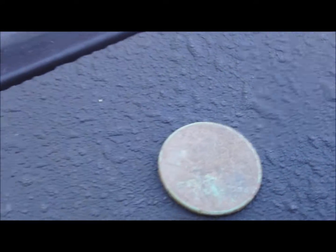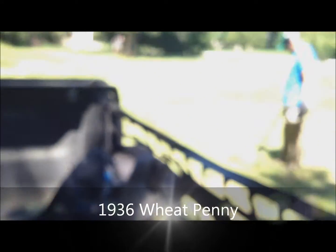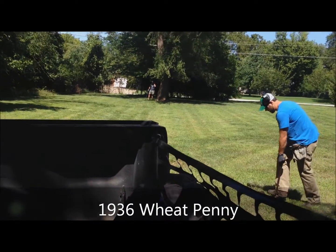Looks like a 1936 wheat penny. Nice. Want another one?